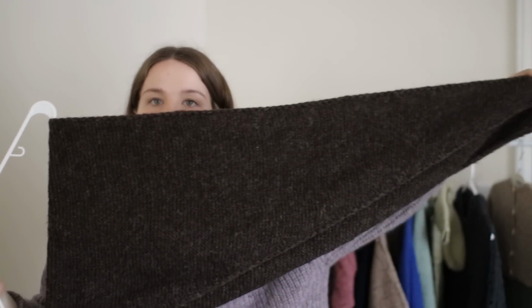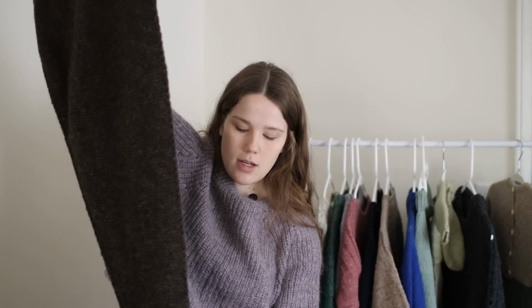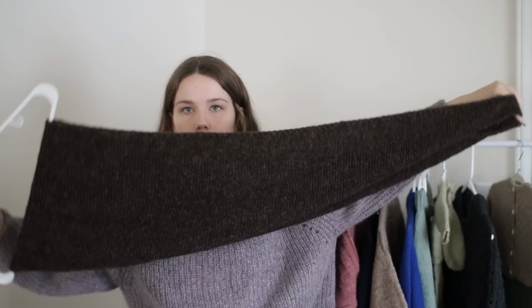And it's not like the most groundbreaking of patterns. It's kind of like the Sophie scarf, where you knit an increase for a while, and then you knit flat for a while, and then you decrease for a while, and then you have a scarf.